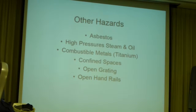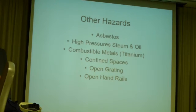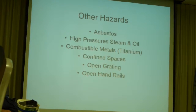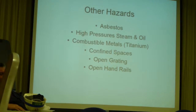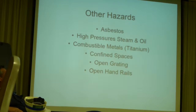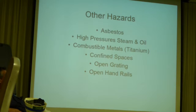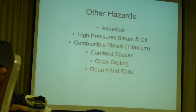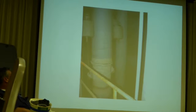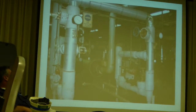Some of the other things you're going to find here: when it was built in the late 60s, early 70s, we have asbestos primarily on units 1, 2, and 3. Old unit 4 really doesn't have any. There's high pressure steam and oil. Steam pressure's up to 2,500 psi, and up to 1,000 pounds of number 6 oil, probably almost 200 degrees. Combustible metals, some of our condensers have titanium tubes. We have confined spaces, open gratings, open handrails, long pipe chases where things are going down.